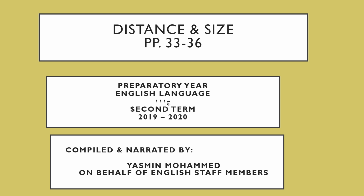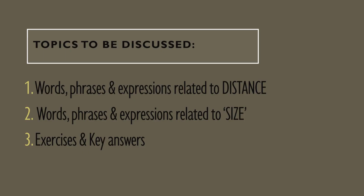You can find it in your textbook on pages 33 up to page 36. When you study this lesson, you need to focus on the following points. Number one, the words, phrases, and expressions related to distance. Number two, words, phrases, and expressions related to size. And number three, to focus on the exercises at the end of the lesson, and I have provided the key answers for the exercises.